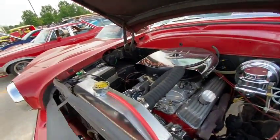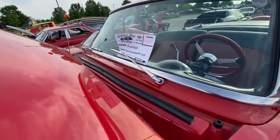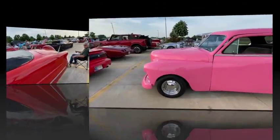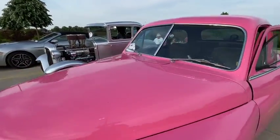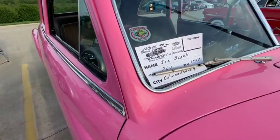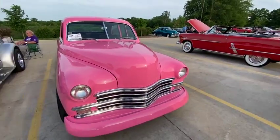That looks good. It's a 1954 Ford Crestline. It's a 1953 Crestline. Is that how you say it? This thing is nice too. What's this little pink thing? I don't know what this little pink thing is. It looks good. 1949 Plymouth. Is this it? Plymouth? I don't know. It looks good though.